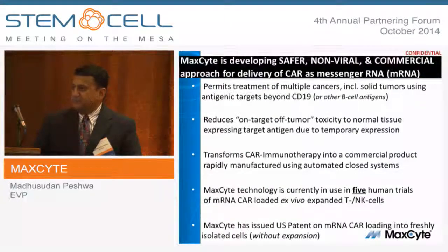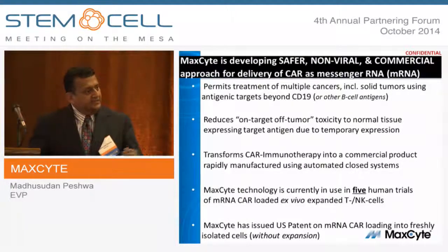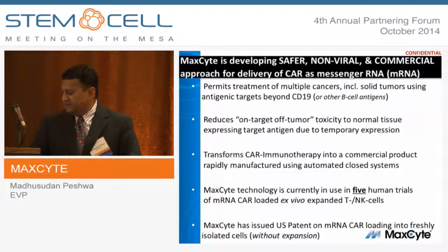We're using messenger RNA encoding chimeric antigen receptors as a substitute for viral vectors. We believe this gives us an opportunity to develop a safer, non-viral alternative approach and allows us to expand beyond CD19 into solid tumors, giving us the ability to skew the therapeutic index, transforming CAR immunotherapy into a commercializable product. We currently are in 5 clinical trials with academic collaborators using mRNA CAR loading against different antigens in different indications in expanded T cells and expanded NK cells.